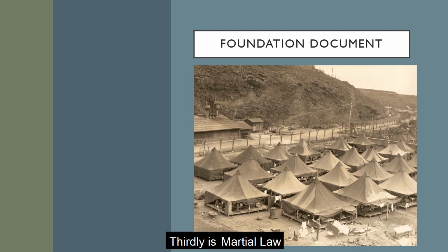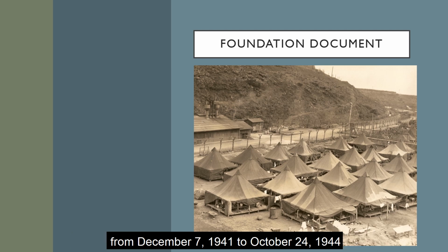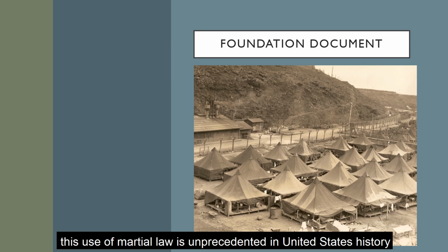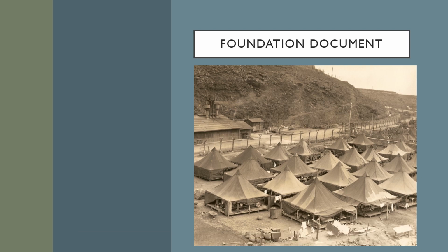Thirdly is martial law. The United States government imposed martial law on Hawaii from December 7, 1941 to October 24, 1944. In terms of duration and the total population and land area affected, this use of martial law is unprecedented in United States history and had a lasting social impact on the Hawaiian Islands.